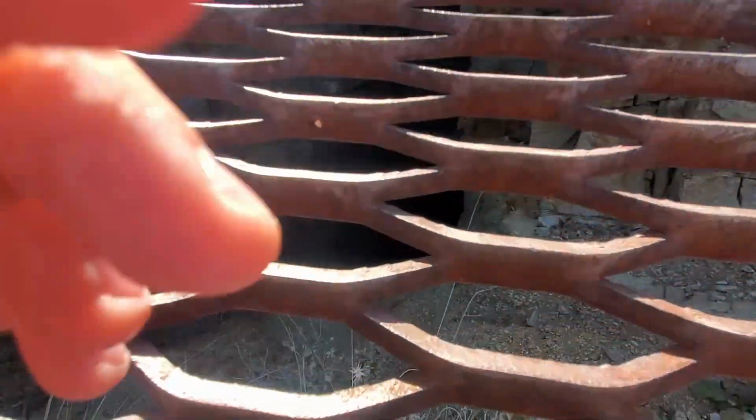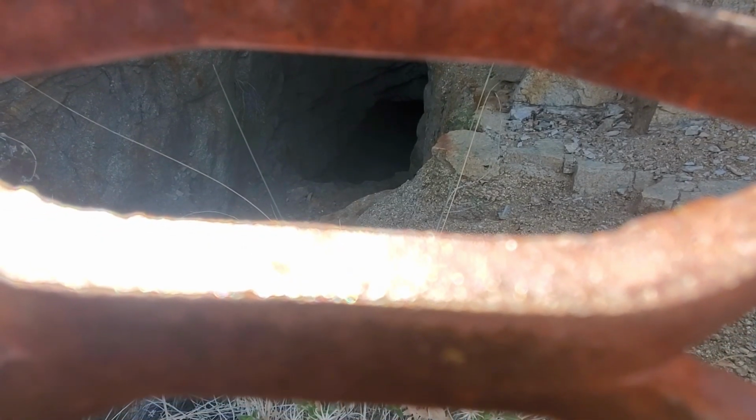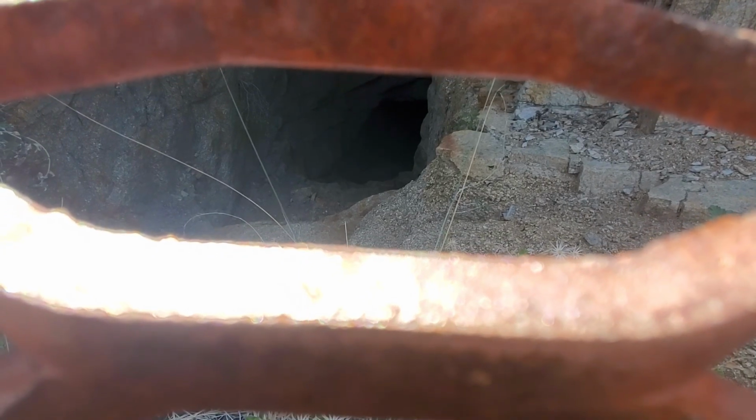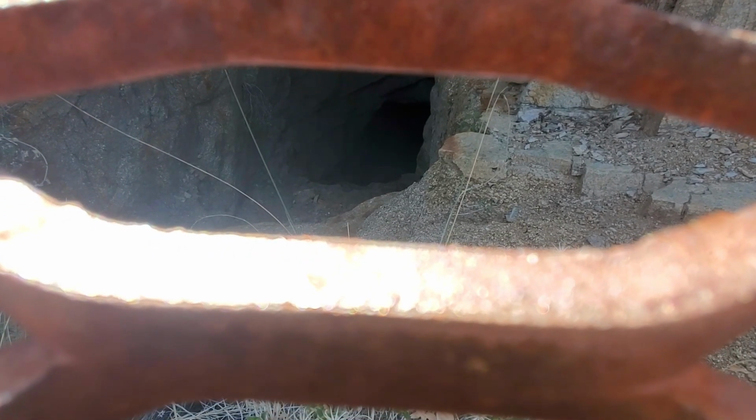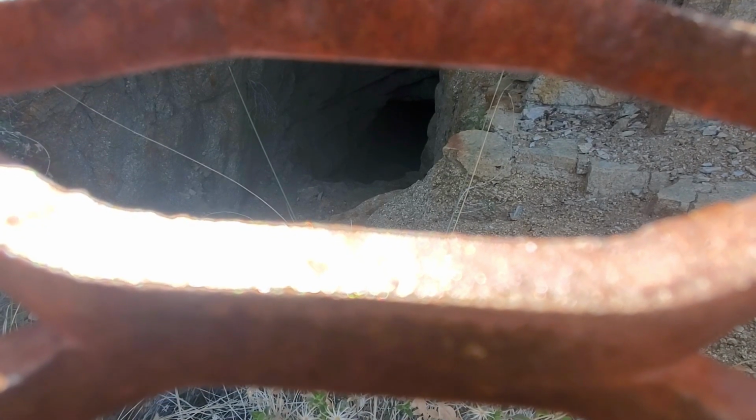All right, so I just came across another one of these giant grates covering up one of the old shafts. This opening is definitely a lot bigger than the last one that was grated off. And this one's almost vertical. I mean, getting down there, I don't know, they must have used some kind of rigging, some kind of rope to lower themselves in.